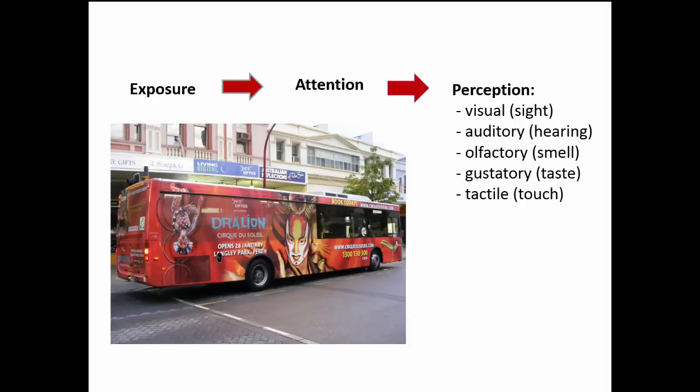But once a stimulus is perceived, further attention-based resources can be used to process the stimulus at higher levels of processing. We'll talk about these higher levels of processing over the next couple of weeks when we discuss the topic of comprehension, learning, and memory.